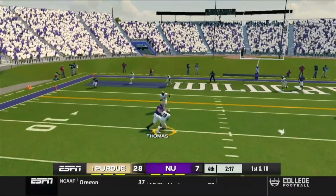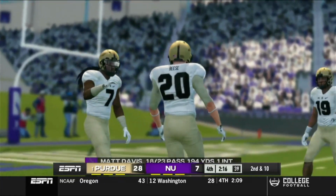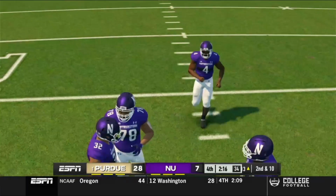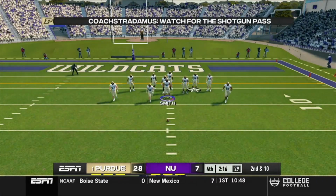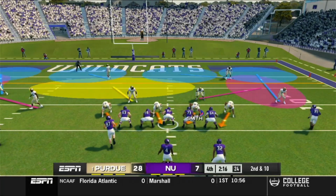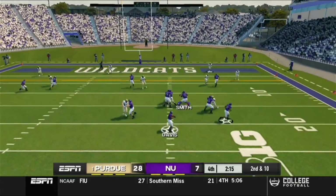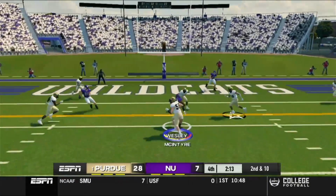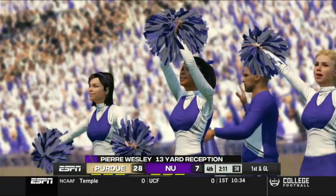Here they come. Boy, was he drilled as he let go of that football. Yeah, he's going to feel that one tomorrow. That makes it second and 10. Here's the 8th play of the series. Short pass, middle of the field. Big play, and it's first and goal.